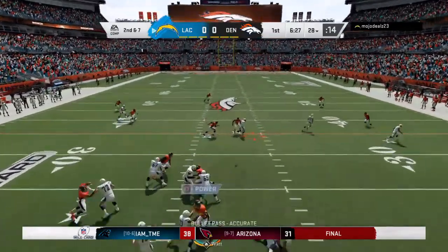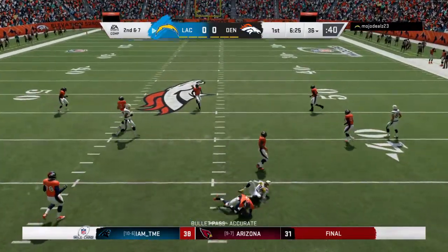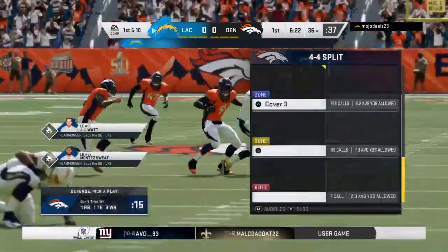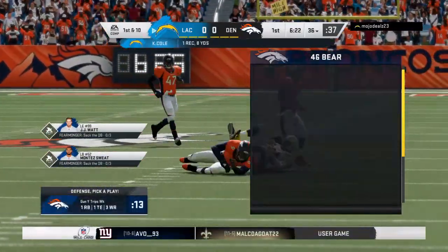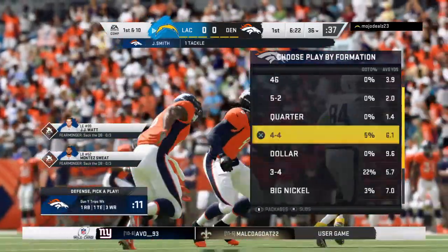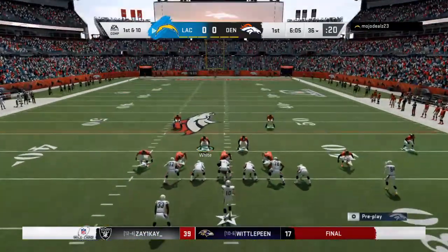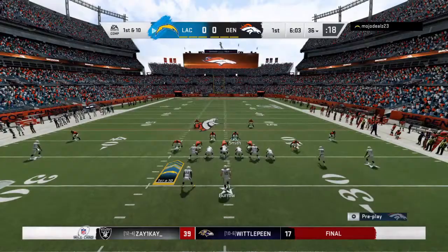They'll set up a throw. Man open is Keelan Cole, complete. Let's go, boys. Let's go. So from the 36 now, 1st and 10.